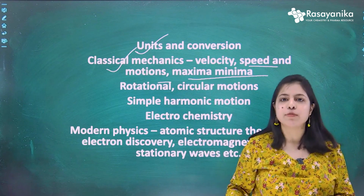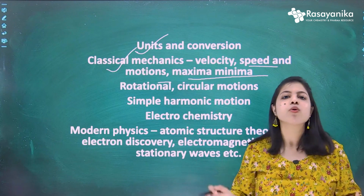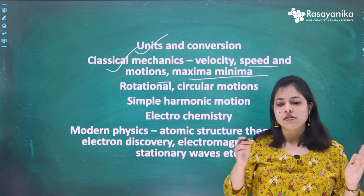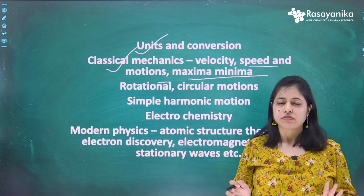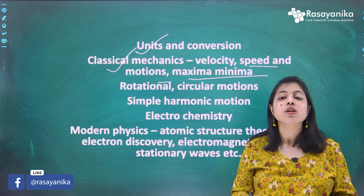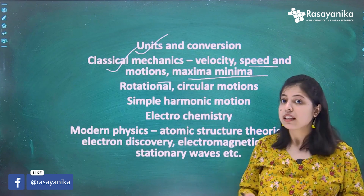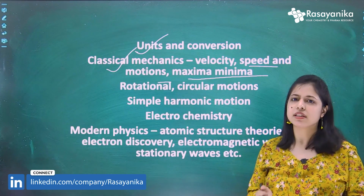Everything regarding our classical mechanics. There's a velocity equation, the basic equation v equals u plus at. If you don't know this basic equation, it will be very, very difficult for you to understand physical chemistry, or any of the basic chapters. It will also be very difficult to recognize the equation during your examination. It's another topic; you just need to go through your basic 11-12 standard physics book.